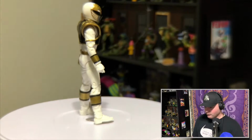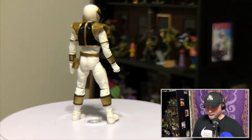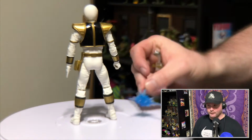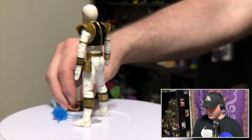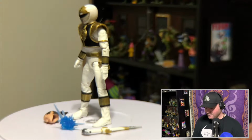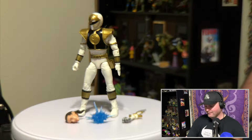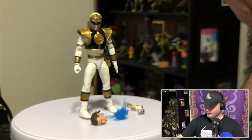All right, there we go. So he actually comes with a couple alternate hands, a couple closed-fisted hands, and the one that's actually on the figure is more like a karate chopping hand on his left. And then he also comes with the weapon, which is Saba, an unmasked Tommy head, and some kind of effect piece. So I'll put these up here.